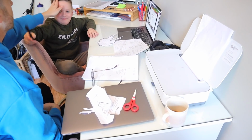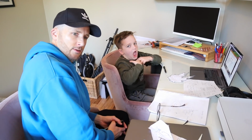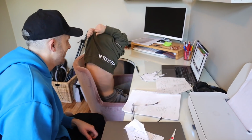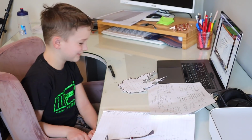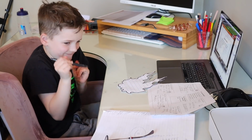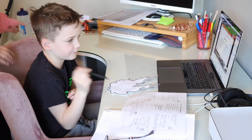Whereas Caleb's 7 years old, so he needs a bit more support from us. So what we tend to do is either me or Matt will sit next to him in the office, try and do some of our own work, but then we're also on hand to help him and support him if he needs it. But he's actually getting so much better. They're really adapting to this whole homeschooling thing. He's able to listen to lessons for longer and just do the work. So we're so proud of them and how they've handled all of it.